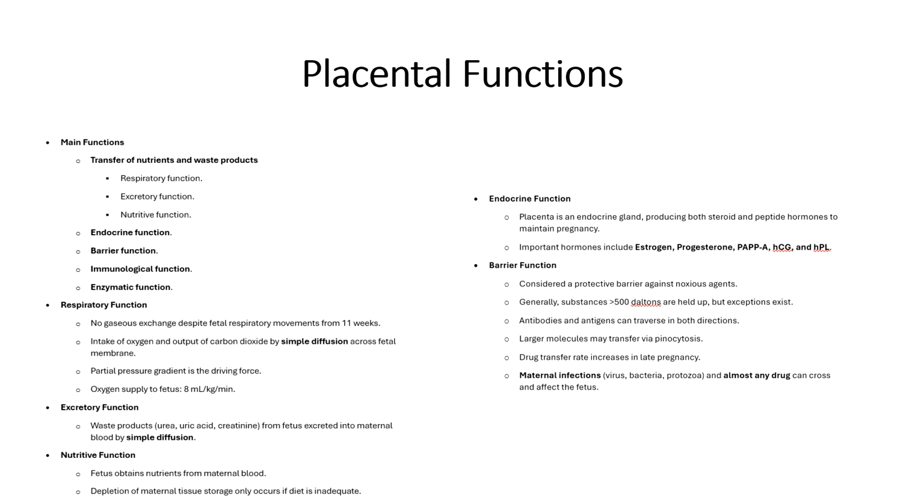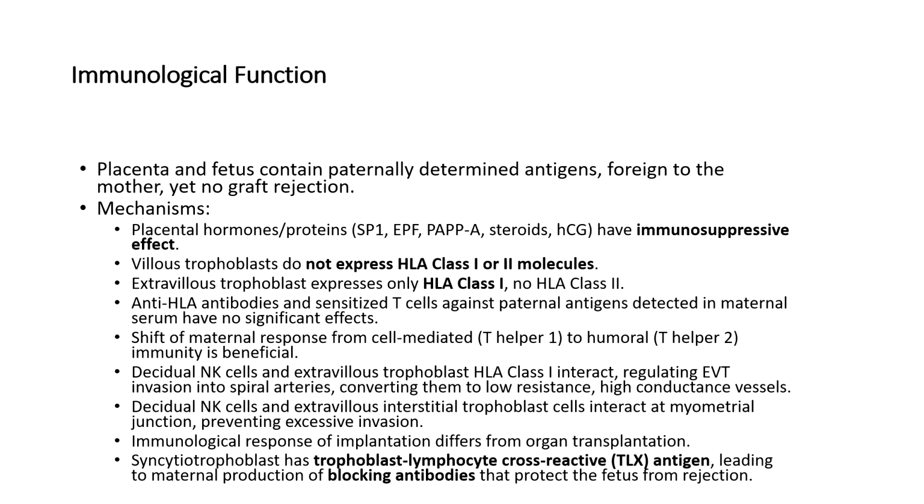Okay, so beyond this incredible exchange function, the placenta does other things too. Enzymes. Yes, it has significant enzymatic functions. For example, it produces an enzyme called diamine oxidase, which helps break down histamine and other pressor amines, potentially regulating blood pressure. It also makes oxytocinase, which can neutralize oxytocin, maybe helping prevent premature contractions.